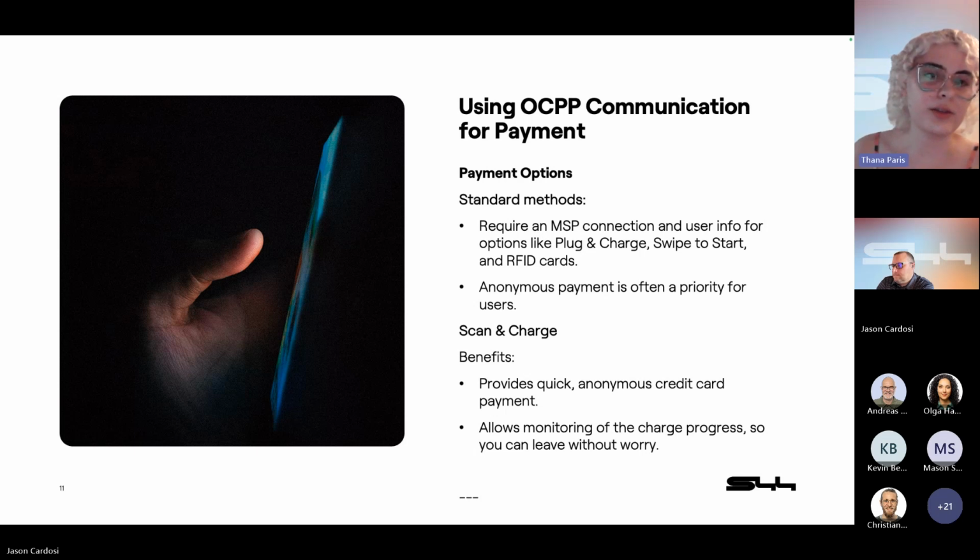However, this still leaves open the question of anonymous payment. If users don't want to have to create an account in an app, or don't want to use a mobile app or dashboard app in order to facilitate the charging of their vehicle, they don't have other options for anonymous payment. Often, the only option is the credit card terminal.